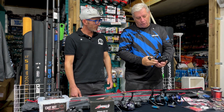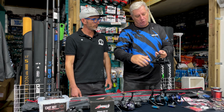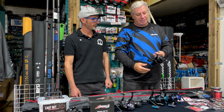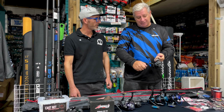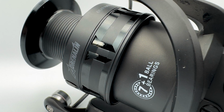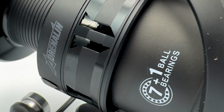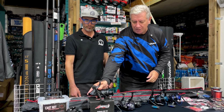Absolutely. What's quite cool on all bait casters, they have a little catch here. You can preset your drag, so it's free spooling, and then as soon as you turn, your drag engages. They're surprisingly smooth. I did have a feel of it earlier and it felt quite good. Full metal construction, metal spool. Comes with a spare metal spool as well. Oh, really? And solid. For a budget reel, pretty solid.